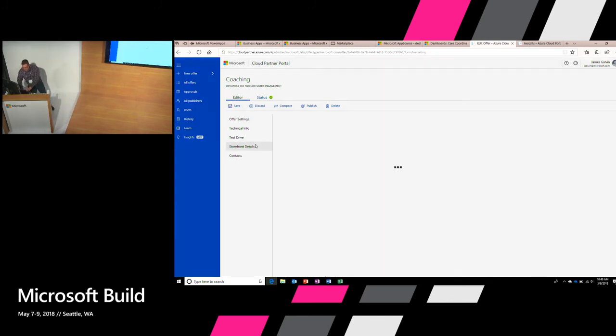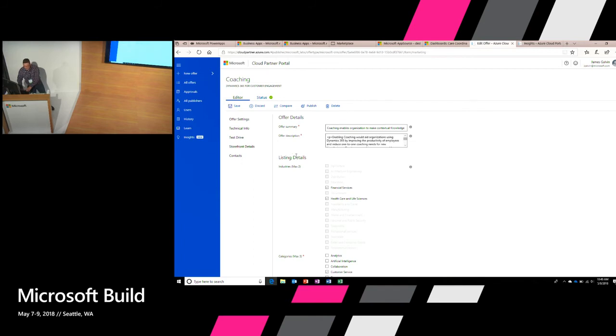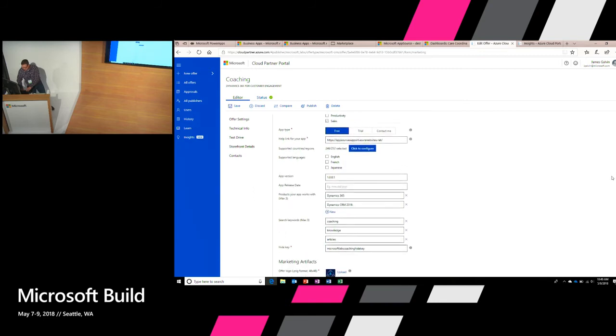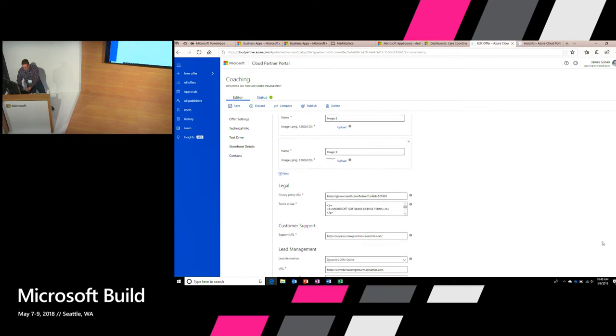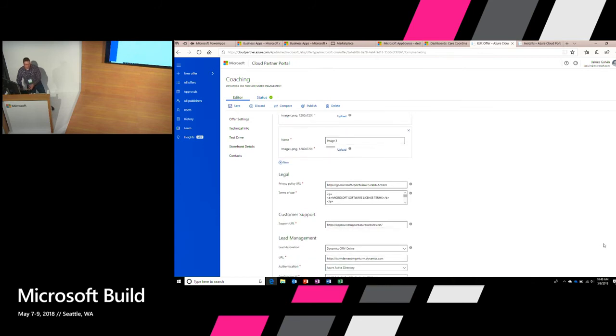In the storefront details, this is where you'll put your marketing information. So again, that value proposition, what categories you're in, what your release date is, your logos, your videos, your marketing content, and your lead information. We write the lead information for when someone clicks the try experience directly into your CRM instance. So it can be Salesforce, Marketo, Dynamics, obviously, or we can just write it as a CSV or into Azure Tables, as well as we have a generic endpoint. So however you want to consume your leads, we encourage you to set that up.